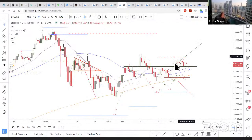I have one more. I mean, this green arrow is still a go, but I would love to see a 4-hour close above 52,000, because that breaks the MRI resistance line on the 4-hour chart. And if we can close on a 4-hour chart above 52,000, I would consider that pretty much a done deal to an imminent break of the all-time high. So I am certainly more bullish than bearish right now.